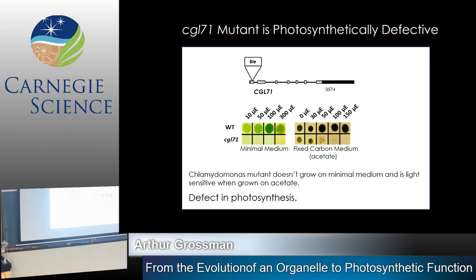You could start to look at the phenotype of the CGL71 mutant. It's inactivated right at the beginning of the gene, in the first exon. And you could see wild type grown on minimal media, that is photoautotrophically, grows fine at different light intensities. The CGL71 mutant doesn't grow. So that suggests right away that this mutant is defective in photosynthesis.